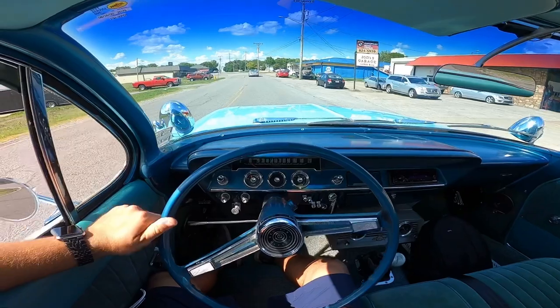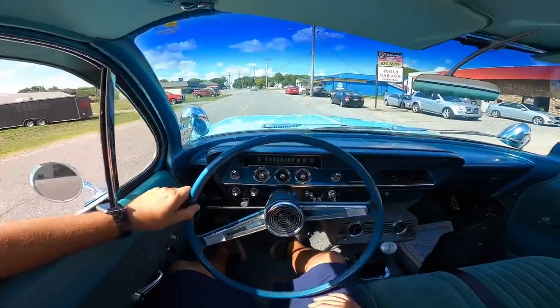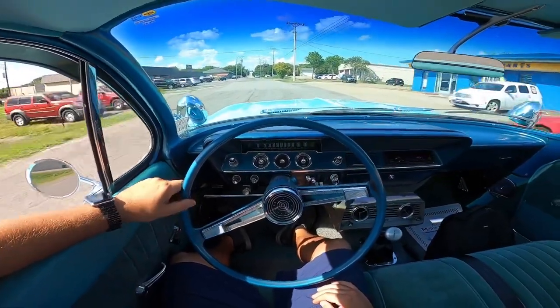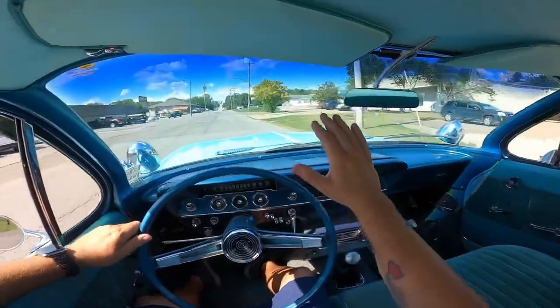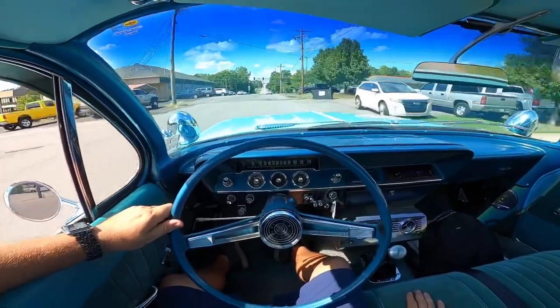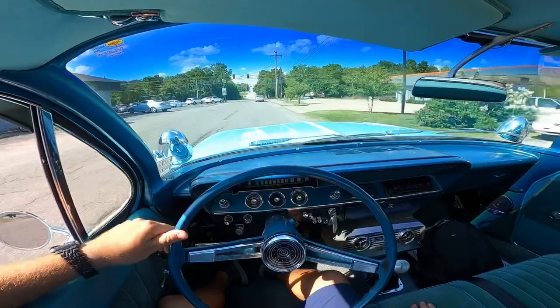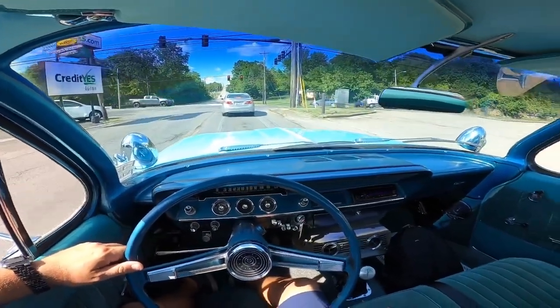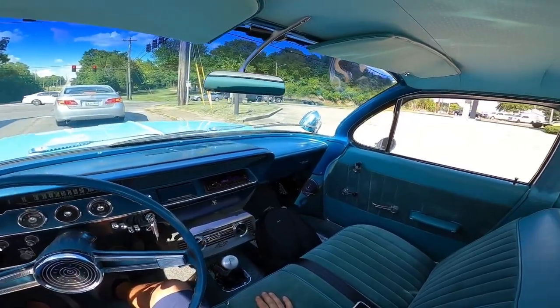Let's go ahead and do it again. So I come to a stop and then I'll get into it. As the car is going back is when it's making that noise. It won't do it again when you're going down the road, so. All right.